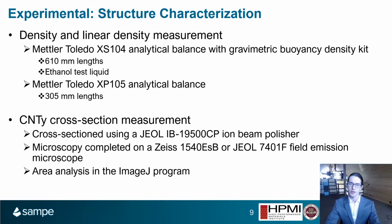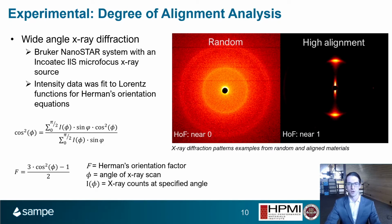To get cross-sections, we ion beam polished and then took it to an SEM. For degree of alignment, we did wide-angle X-ray diffraction. When we had our intensity data, we fit it to a Lorentz function to get our HOF, or Hermann's orientation factor. An HOF of near 1 gives us a very high degree of alignment, whereas an HOF of 0 gives us a complete random alignment.